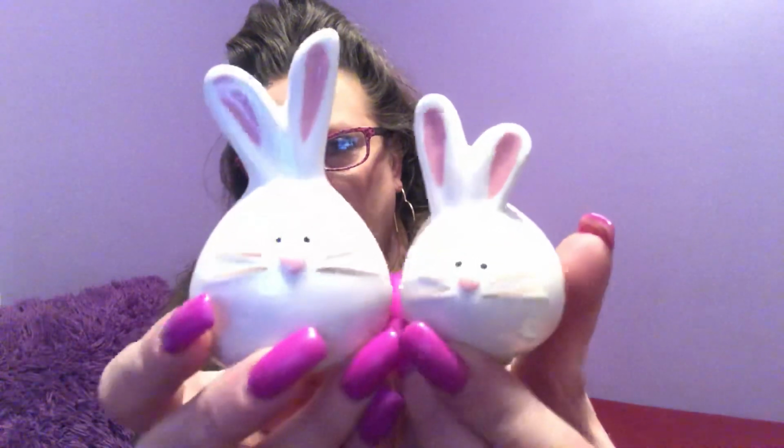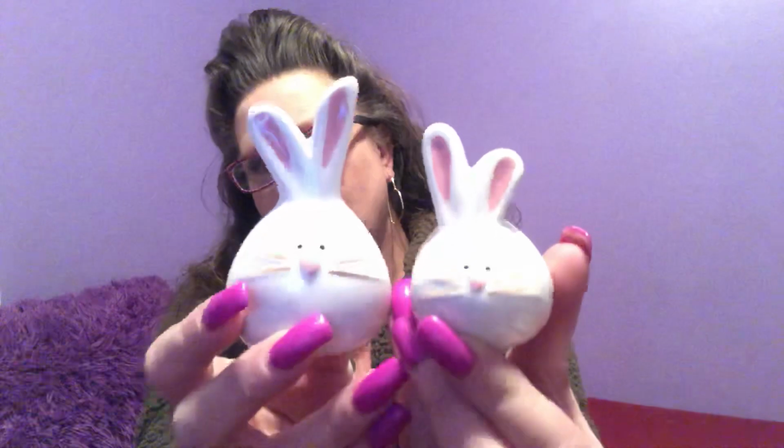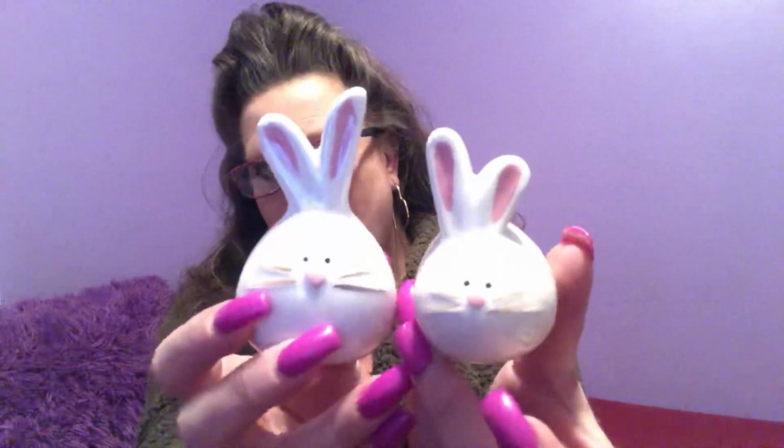This one has 3 little holes in the back. This one has 2 little holes in the back. And then you've got your fillers down here at the bottom. But these are just too cute. And that's what they look like. And I have a set of these right now in my kitchen on my 3-tiered tray that I'm just getting ready to start decorating. So those are super cute.